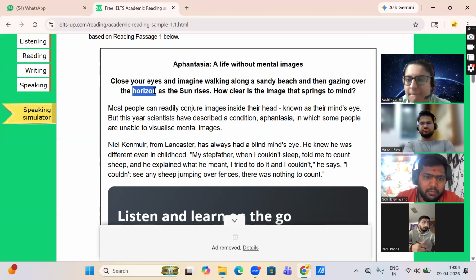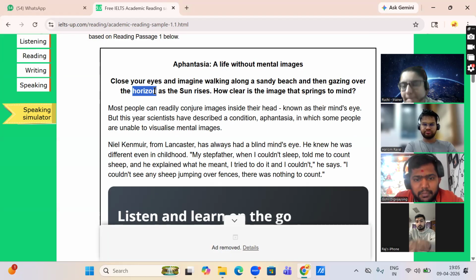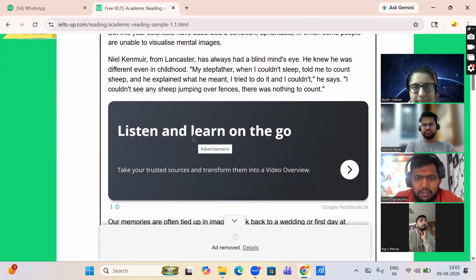Most people can readily conjure images inside their head, known as their mind's eye. But this year, scientists have described a condition, aphantasia, in which some people are unable to visualize mental images. Neil Kenmore from Lancaster has always had a blind mind's eye. He knew he was different even in childhood. My stepfather, when I could not sleep, told me to count sheep, and he explained what he meant. I tried to do it, and I could not. He says, I could not see any sheep jumping over fences. There was nothing to count.